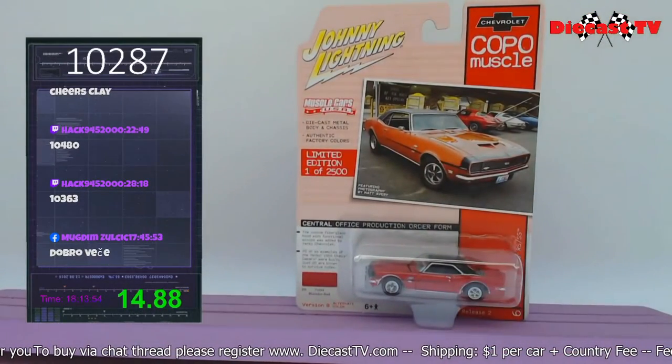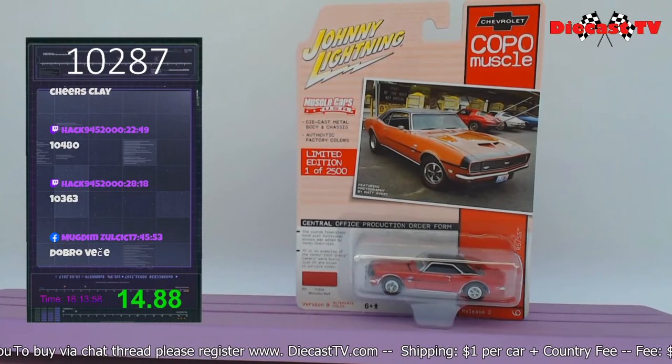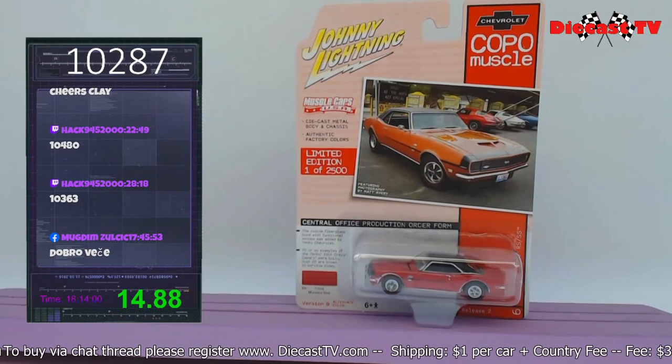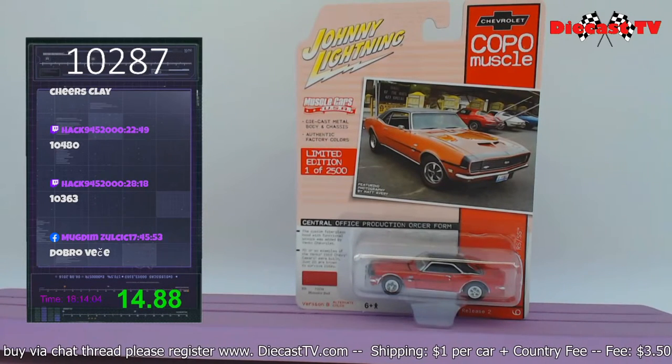This is version B, so this is the alternate color. I will have the other color also in the stream shop, so keep hunting. You'll see them there. If you want to get this one, claim it. 10287, and it's yours. Okay, that's it. That's the number 10287.